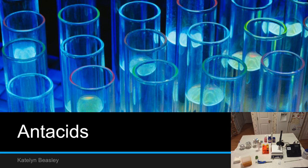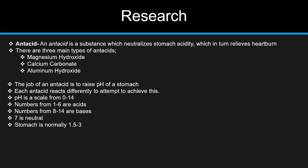Antacids. We all have used them at some point, so which one should we take? This experiment aims to find out. The first step was research.